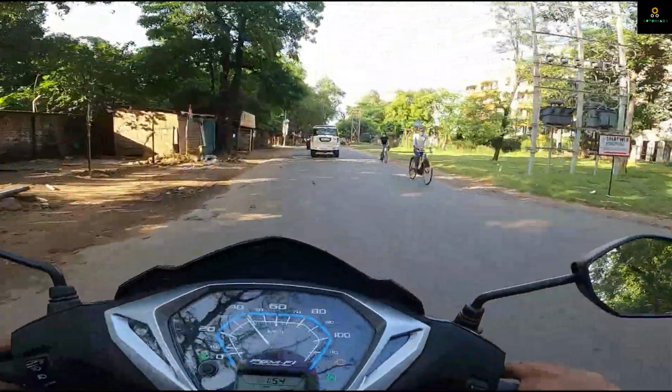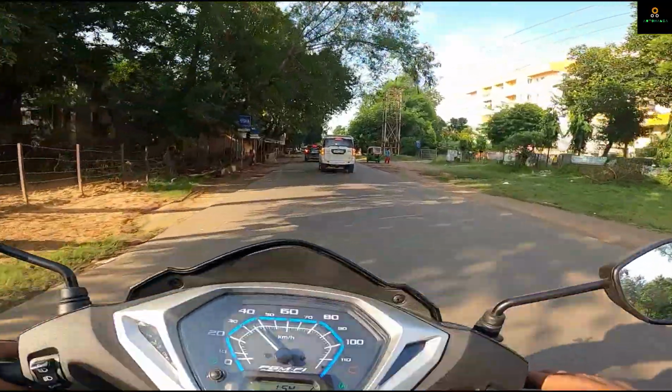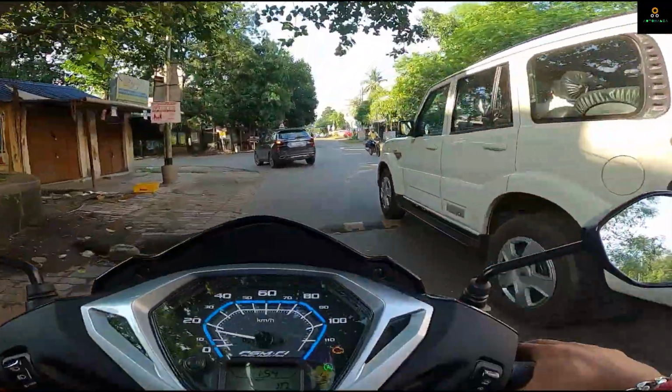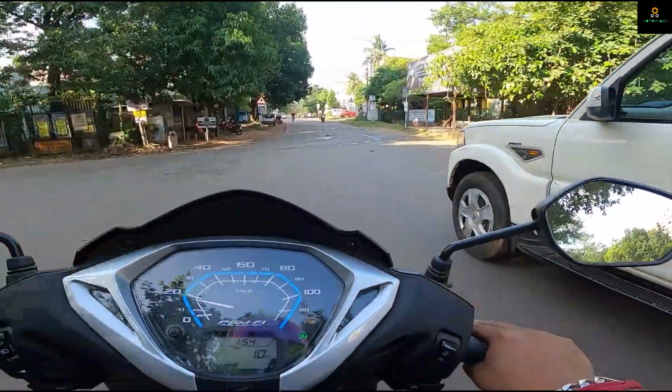Well, these scooties will never be used on longer trips. Most of them will spend their lifespan in the cities, and on that aspect, this does the work fine. And we have this dual braking system where I'm pressing the rear brakes, I'm also getting the front brakes applied automatically.